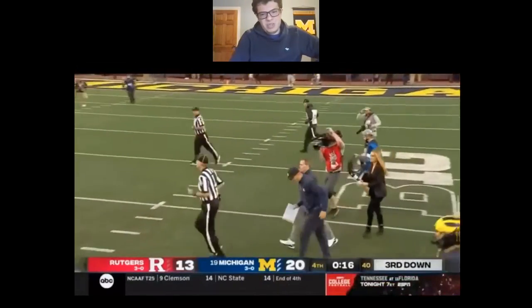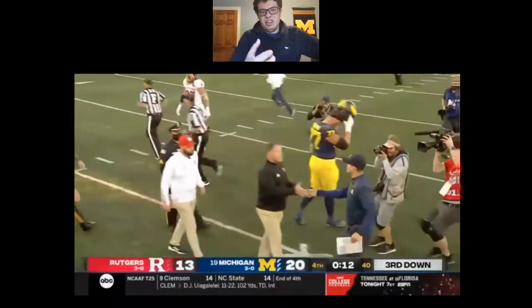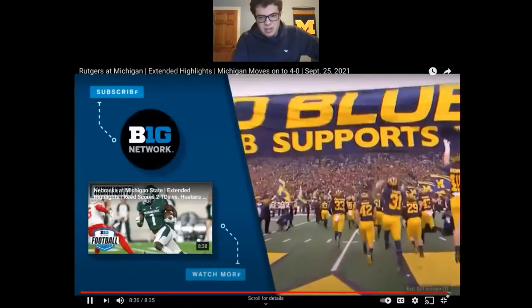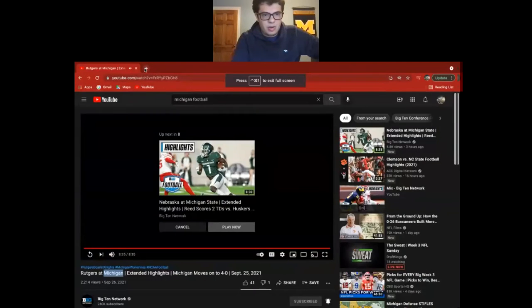Defense wins championships. People show up for the offense. That's what the game is about. So that's what we have here, and Michigan does really well.